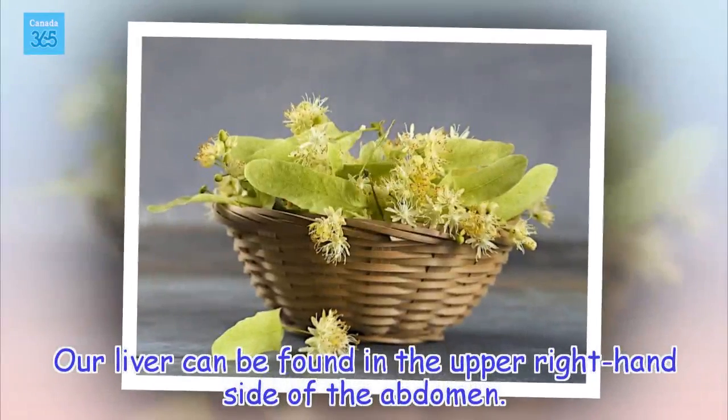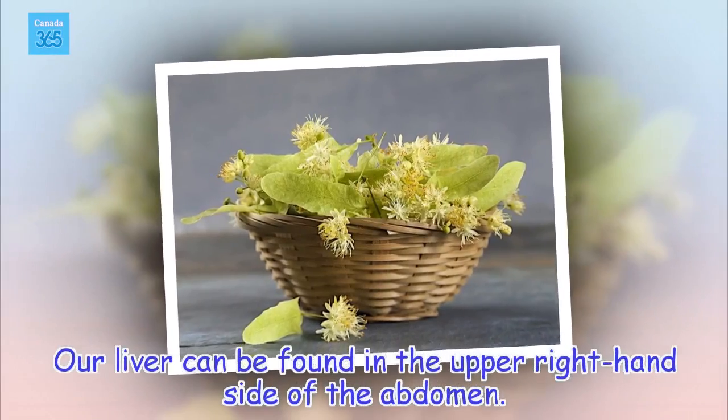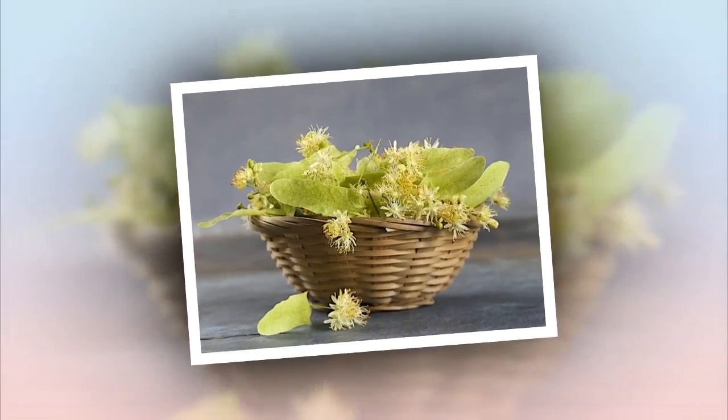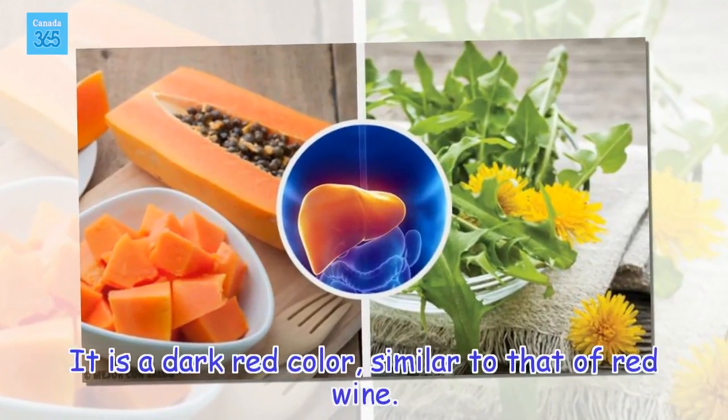Our liver can be found in the upper right-hand side of the abdomen. It is a dark red color, similar to that of red wine.